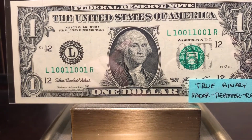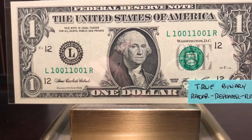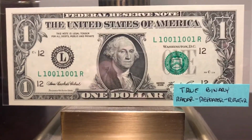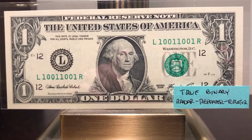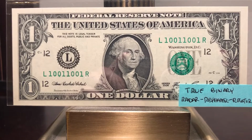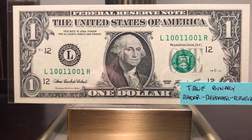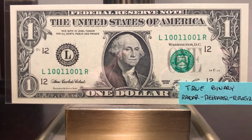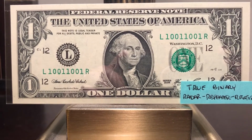We call these radar repeaters. They are 1 in a million printing. That's the probability of these notes getting printed. They're the same rarity as a super radar or super repeater. So that's pretty sweet. They're super appealing, in my opinion, too, when there's zeros in another denomination like this. I just think it's super cool, man. I've said super a lot of times in this video.